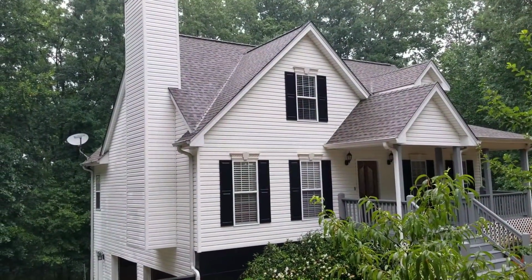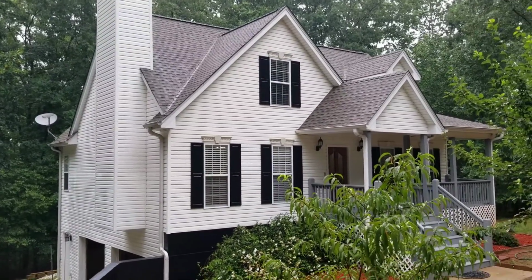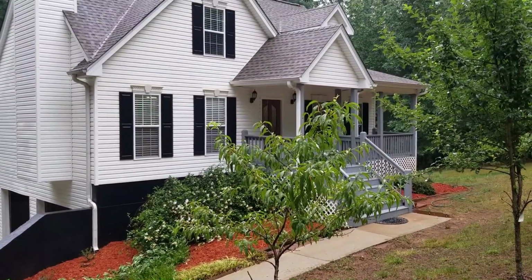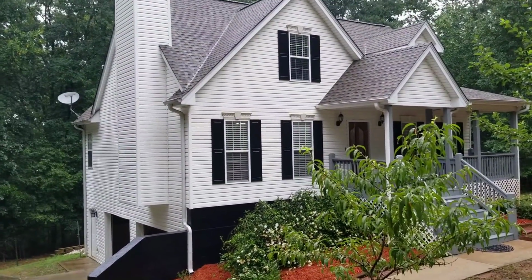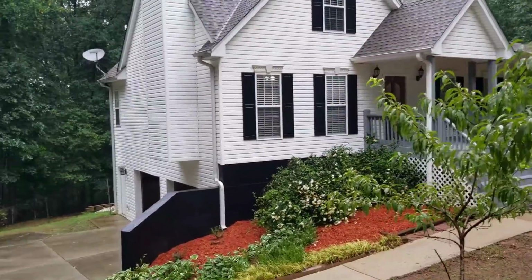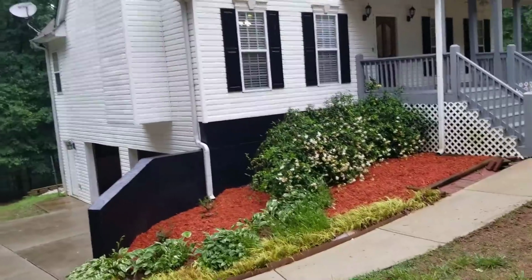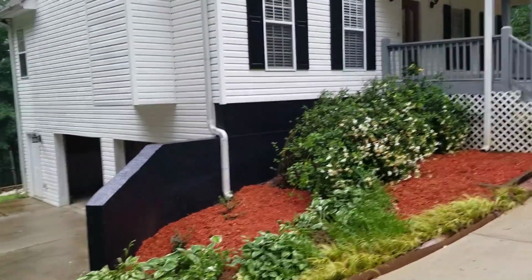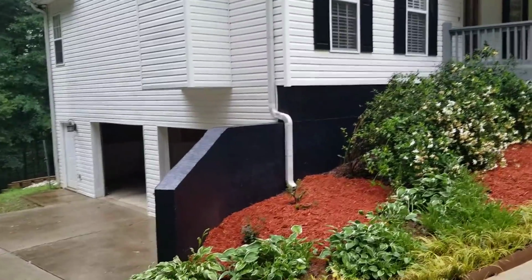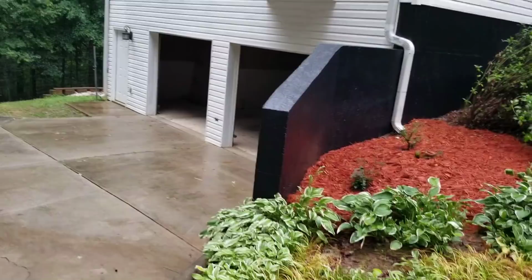That's another one of those GAF Timberline Home Depot lifetime roofs. I mean, I buy the materials from Home Depot. I got my own contractors to install. But anyways, I just wanted you to be aware that there were some fantastic deals about 2012, 2013. This house would go for about $220,000, and I bought it for $100,000 less than that. And collecting rents for 6 years.